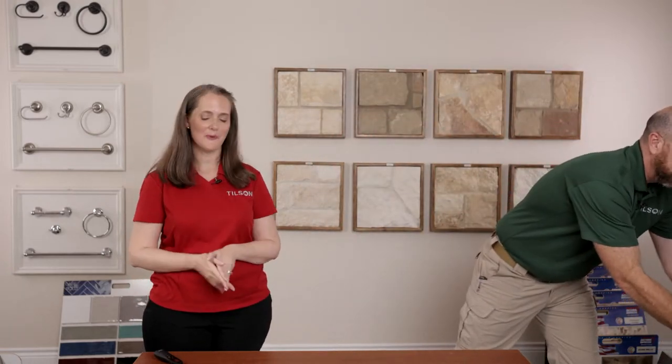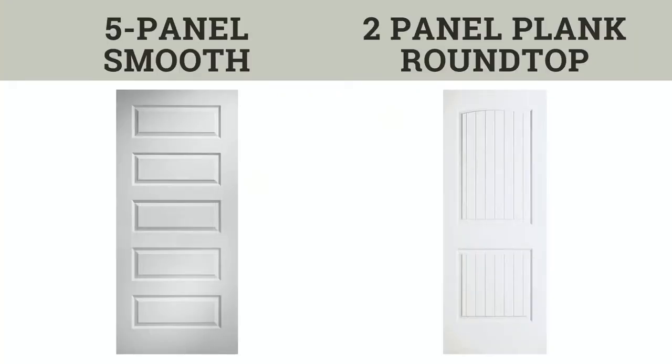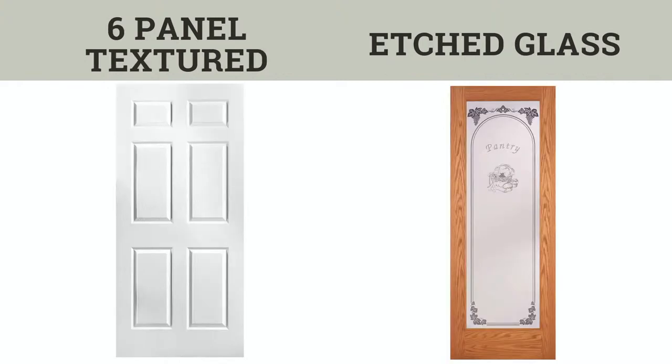Guys, if we can go back to the PowerPoint, I do want to show interior doors because this is something that does set us apart from some other builders. We actually offer 5 options for you that are included and we do not charge extra. Whereas a lot of builders pick one and then if you want anything else you pay more for, we are offering them all as included. So you can choose from the 5-panel smooth, the 2-panel plank round top, the 2-panel round top smooth, the 2-panel square top smooth, or the 6-panel textured.